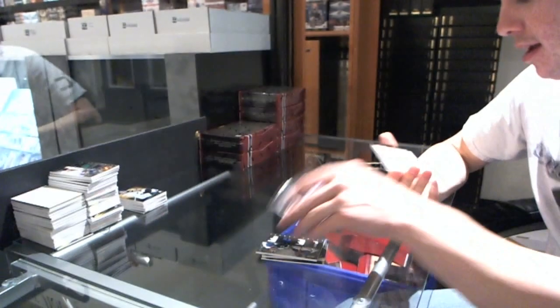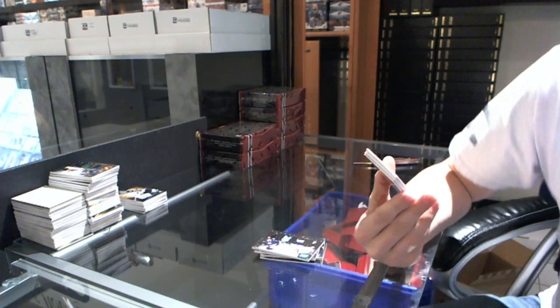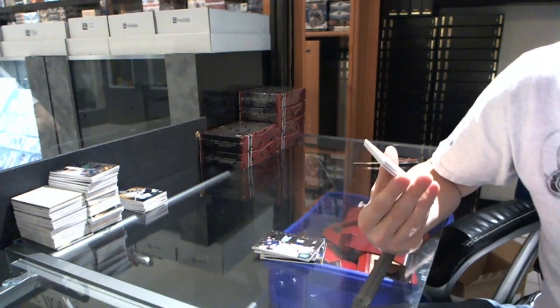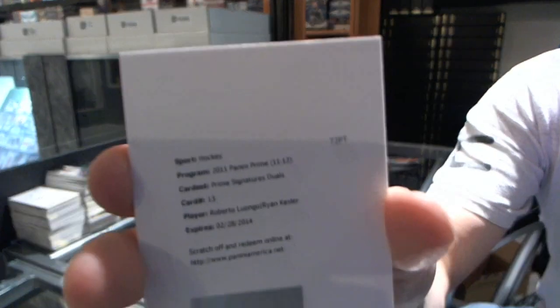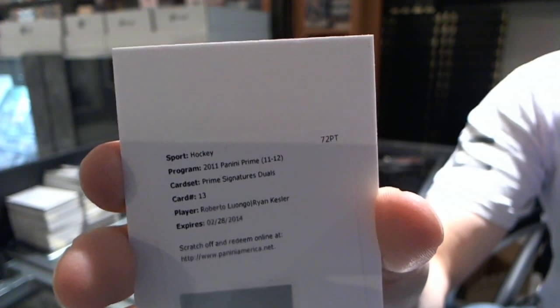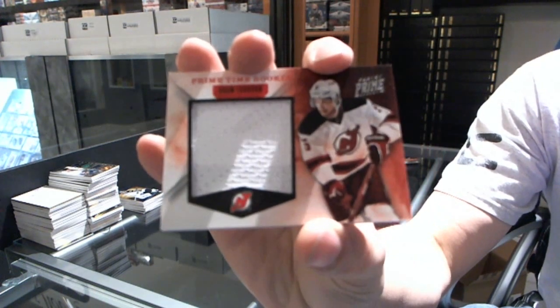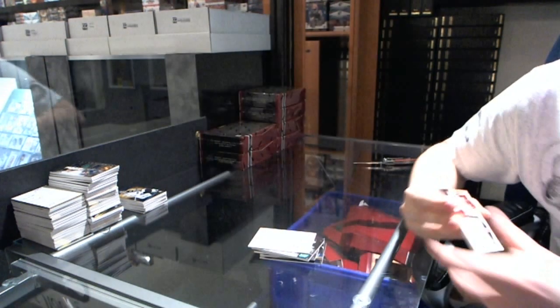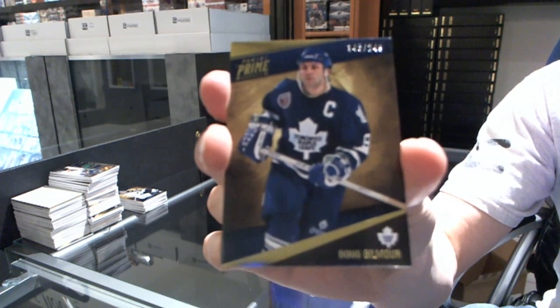That's dirty. We got a redemption for a Prime Signatures Dual. Pretty sure this is number 25. For the Vancouver Canucks, Roberto Luongo, Ryan Kesler. Prime Signatures Dual. We got a Primetime Rookie Jersey, number 99 for the New Jersey Devils, Adam Larsson. And we've got a base card of 249 for the Toronto Maple Leafs, Doug Gilmour.